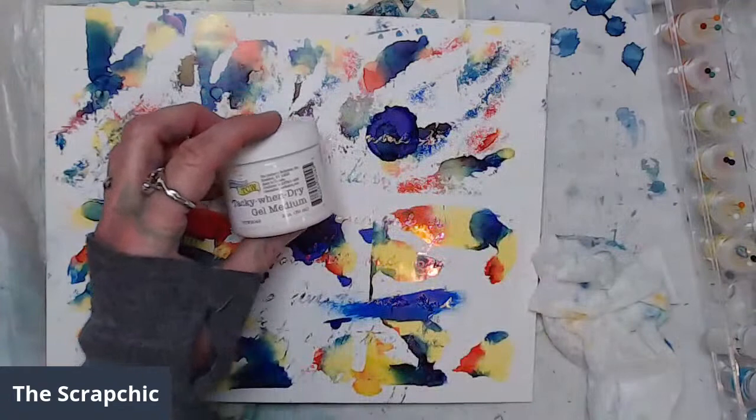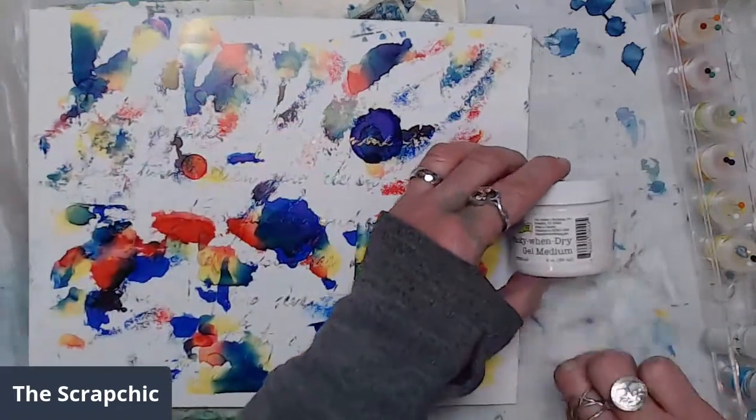So get you some tacky gel stuff. It rocks. It's the bomb.